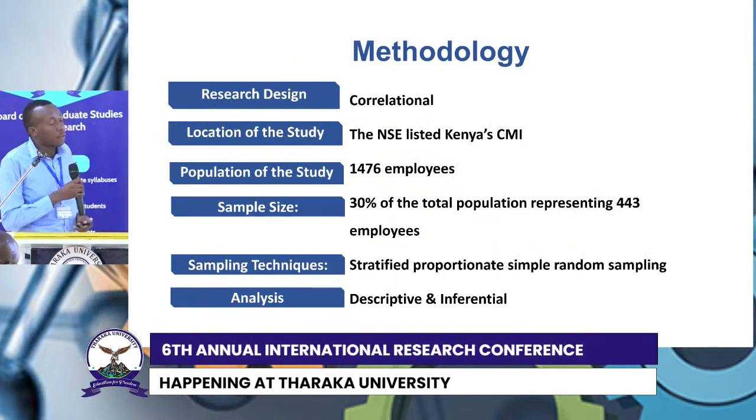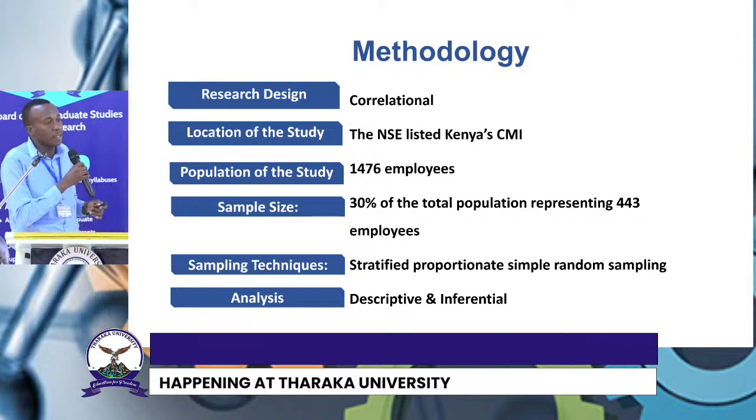The study was anchored by multiple intelligence theory. I know I have not indicated it there, but it was multiple intelligence theory. This is the methodology. The research design was correlational. The location was the cement manufacturing industries listed in NSE.